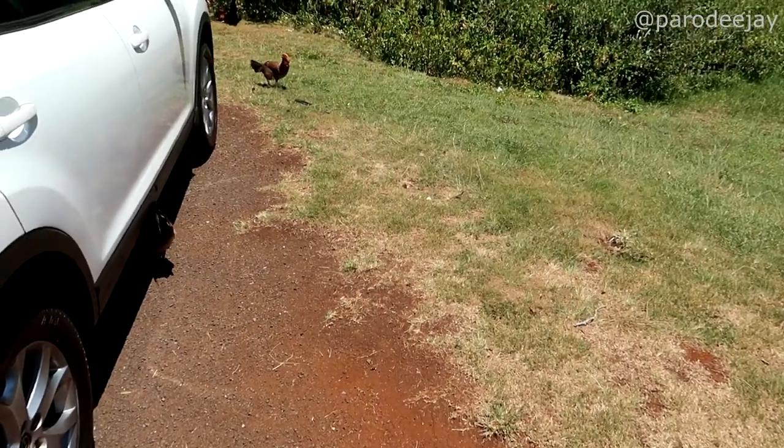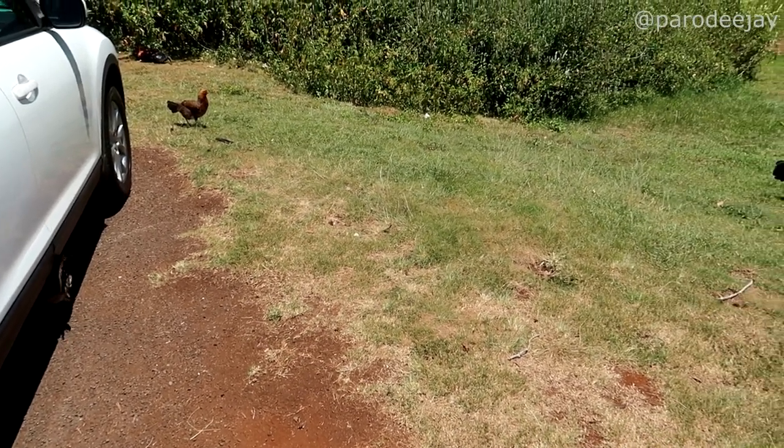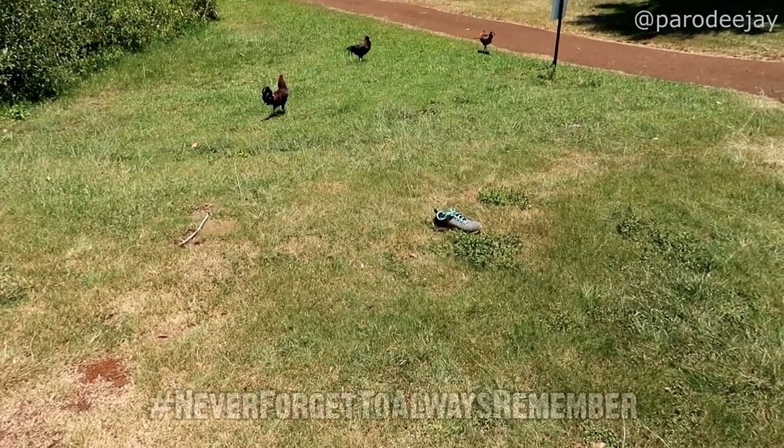We've made a side stop. Yeah, it's warm out here, chickens. At a Japanese-style garden that was recommended by our guide. I don't know why there's a random shoe on the ground. That was concerning. Poor abandoned shoe.